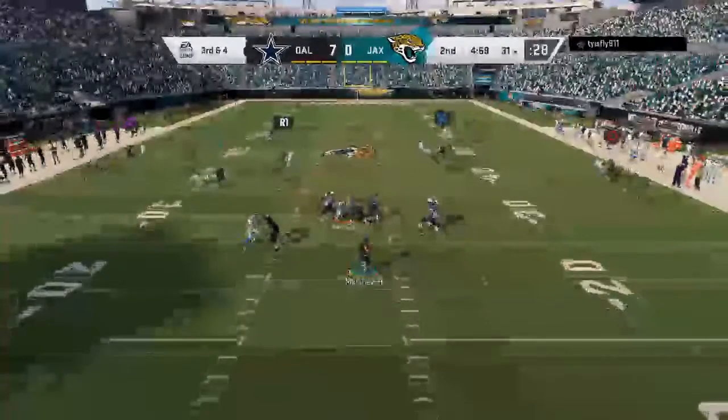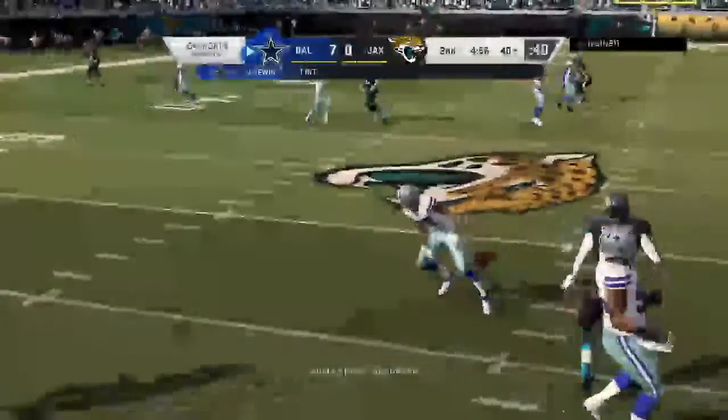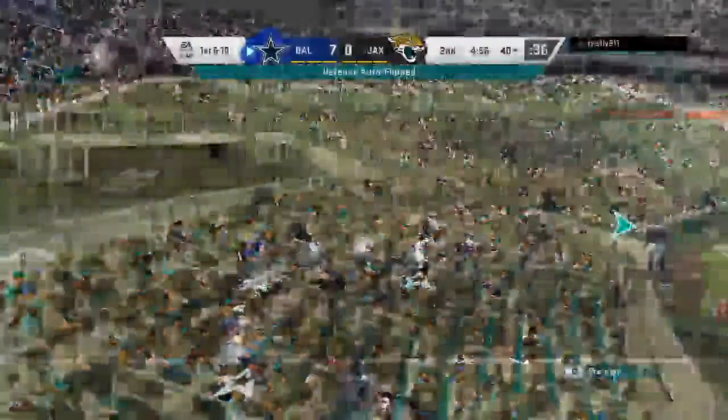From the gun, Minshew to throw. A battle for it, and it's intercepted. Picked off by Jordan Lewis. And they are going to set up shop at the 40-yard line.